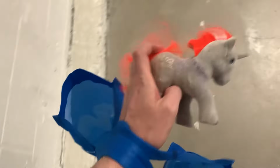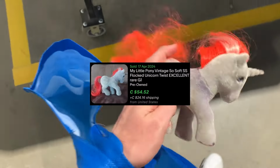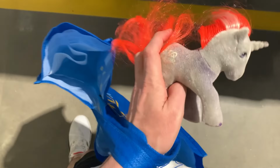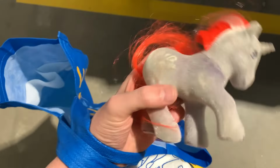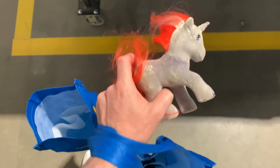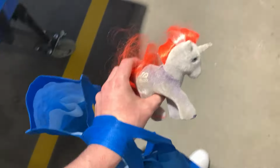Bad toys there, but we're still finding a few things here and there. This is a nice vintage pony. This is the fuzzy or so-soft ponies. Not bad. Let's see if it's marked. That's the indication of what pony it is if you want to look it up. But yeah, obviously Google Lens is definitely your friend with that, so not bad.